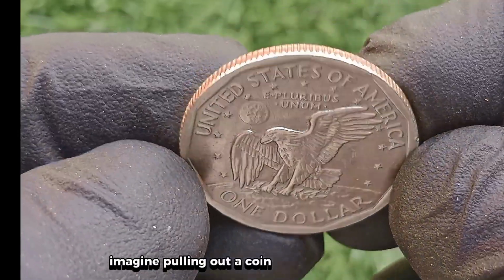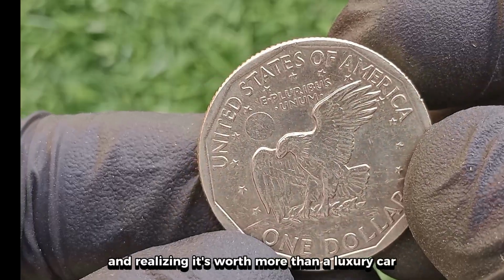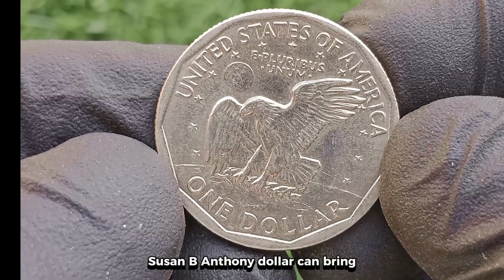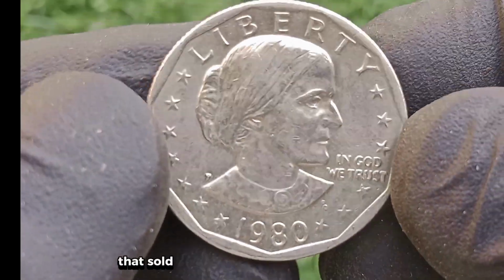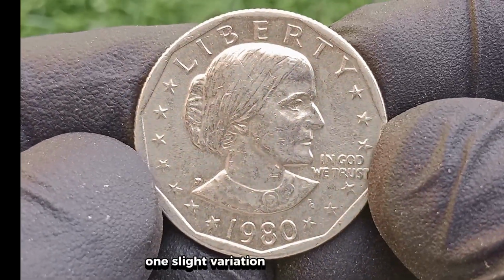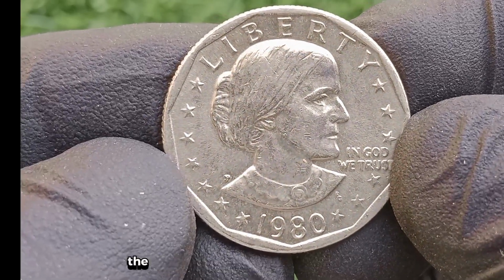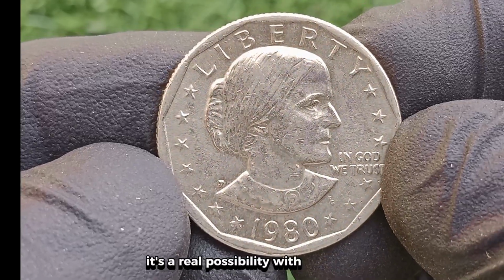Imagine pulling out a coin from an old drawer or inherited stash and realizing it's worth more than a luxury car or even a house. That's the kind of fortune the 1980-P Susan B. Anthony dollar can bring. There are stories of collectors who uncovered near-perfect examples that sold at auction for astronomical prices. One slight variation, one mint error, or one high-grade gem can elevate this unassuming dollar into the realm of high-end collectibles. The thrill of discovery isn't just a fantasy. It's a real possibility with this coin.